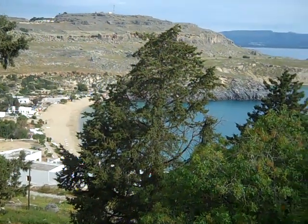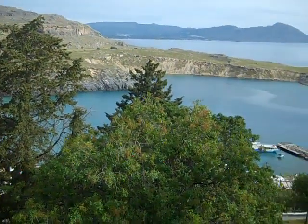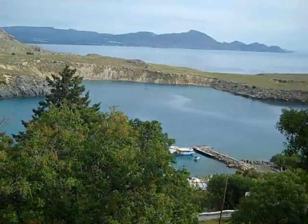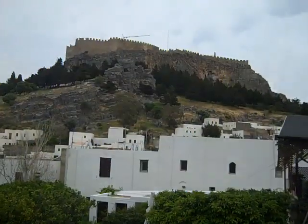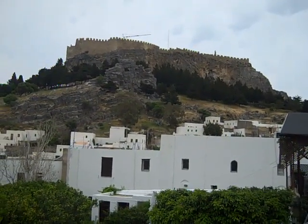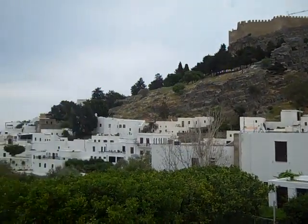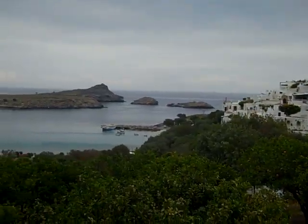Lindos, the view from an overlook on the way to the Acropolis. At Lindos, the Acropolis of Lindos, from the town. This is the edge of the town, and this is the bay of the town.